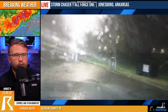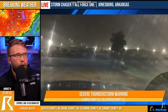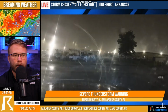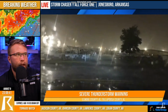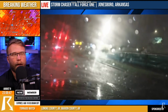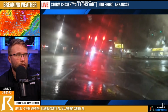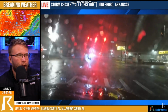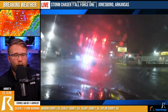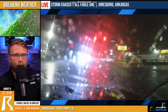So the brunt of the storm, the stronger part of the storm, is moving just past where Yall Force 1 is now. So they're going to go up towards Bucksnort a little bit and see if there's any hail on the ground left over from the potentially heavier hail that happened up in that region. But so far, so good. I don't see any signs of significant damage here near Jonesboro. Can't say that's the case for everybody in and around here. Obviously, these guys are in one small part of a very large storm. But that is good news.